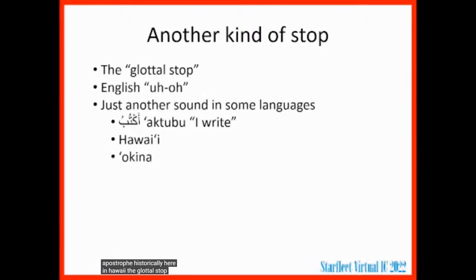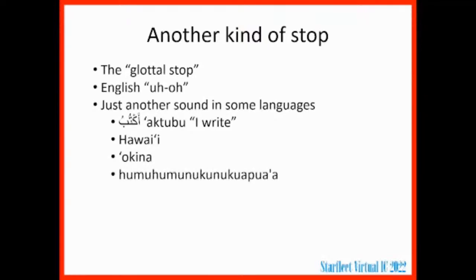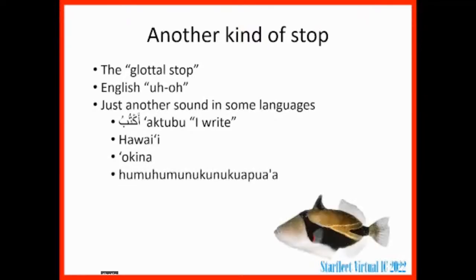In Hawaiian, the glottal stop is called okina, which begins with the glottal stop, and you get it in handy words like humuhumunukunukuapua'a. That's a kind of fish in Hawaii. And if this looks familiar to you, it's because you see it on some of the classroom scenes in Star Trek: The Next Generation. You can spot it up on the screen.